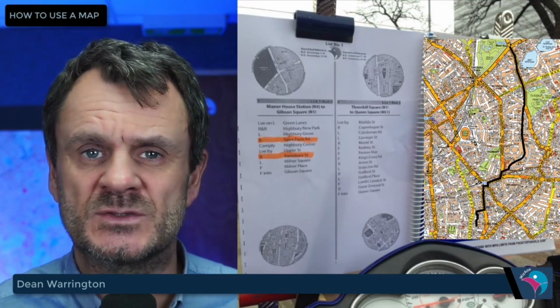One of the common mistakes when you first start is a misunderstanding of how you use a map when you're out on your bike. A popular misconceived idea is that you would have the map placed on your board displaying the route that you're about to drive.